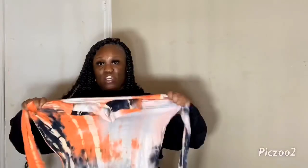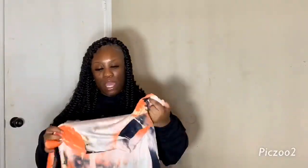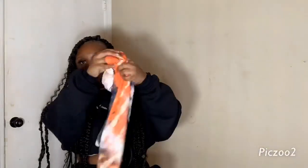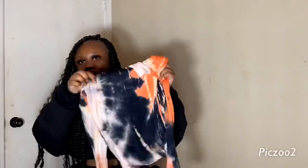It's stretchy. It is actually very stretchy, like very stretchy. So I'm actually glad that I did get a medium instead of a large. Like that at the front, and then at the back, it just has more of that dark midnight blue color. And the grand finale, drum roll please.